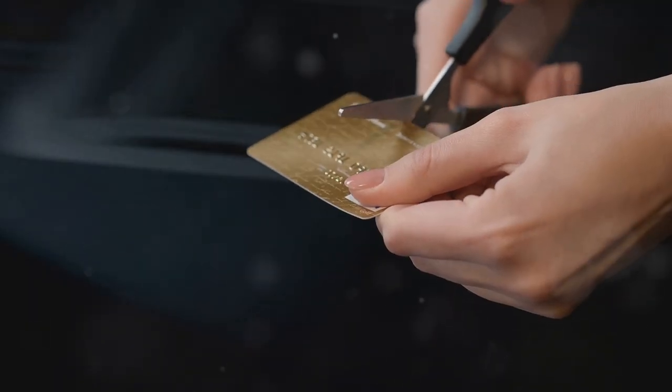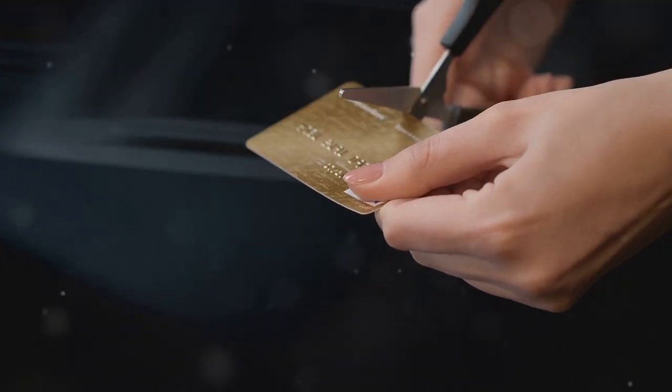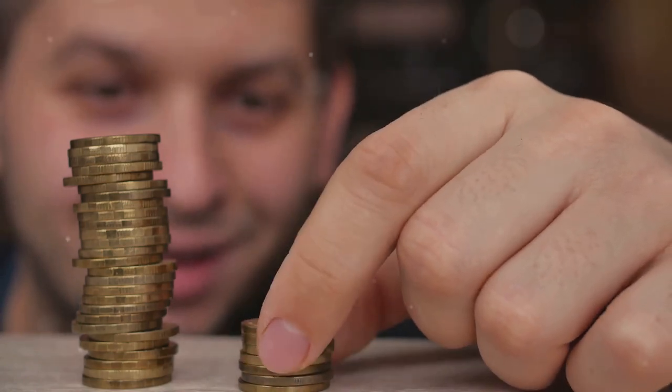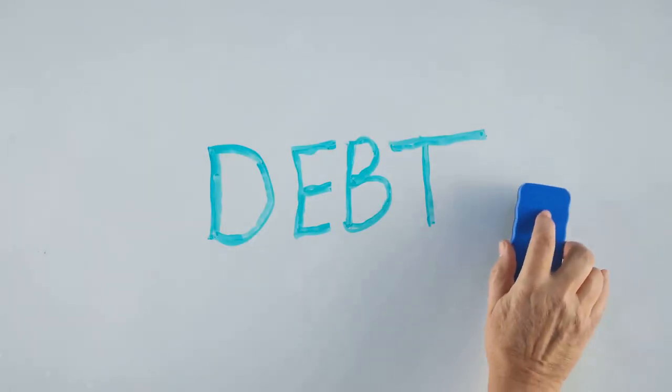Next, tackle high-interest debt first. Those credit card balances? They gotta go. Consider the snowball method. Pay off the smallest debt first. It gives you quick wins and keeps you motivated.